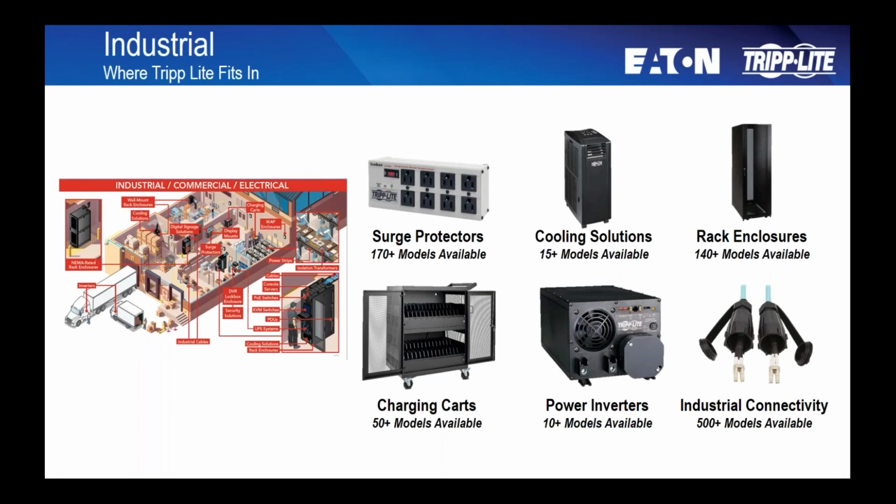One of the big areas right now that we're seeing a lot of success with power inverters would be 3D printing. So 3D printers are getting bigger and bigger and more complex, and being able to print a lot more complex things at a faster rate. And in order to support that, we need to have power inverters that can handle that load and provide a specific amount of runtime to allow that 3D printer to finish its job if a power event does happen before shutting down. And then we do have some industrial connectivity products like shown right here.